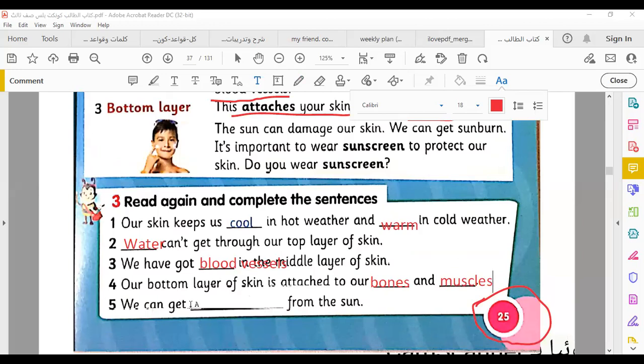Muhammad Mustafa, number five, please. Yes, number five. We can get blank from the sun. This word is from. From the sun. Sun.